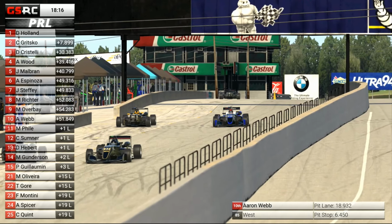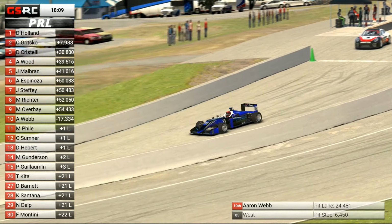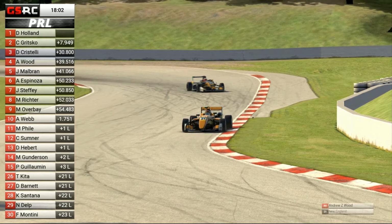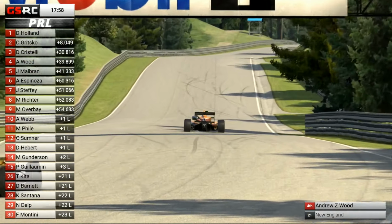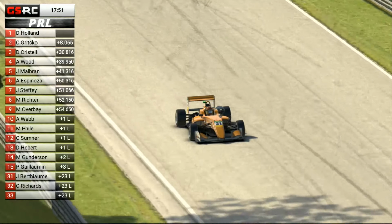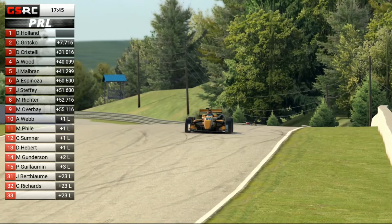Webb finishes his pit stop. Looks like he will return around 10th place. Our highest pitter currently is Andrew Wood, who sits in P4. Now, did Wood jump Malbron in the pits, though? Wasn't Malbron ahead of him? I believe that's the case. I think Andrew managed to get him in the pit stops, and get him actually by a pretty good margin.